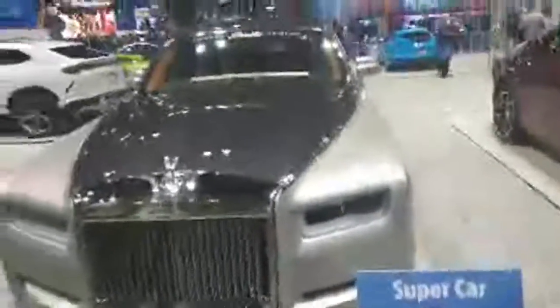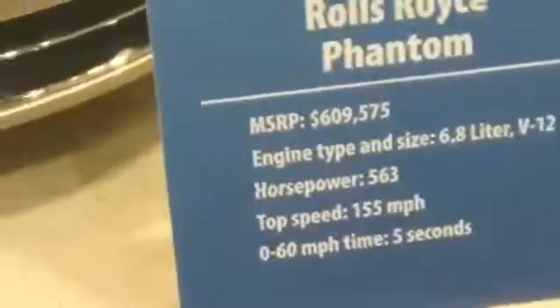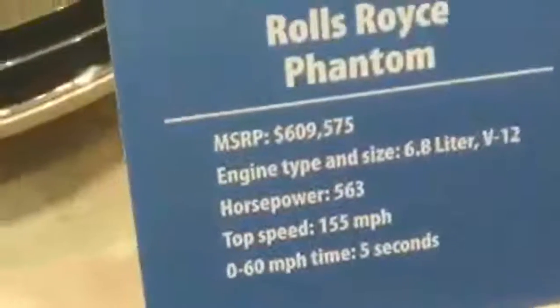And we got the ugliest Rolls Royce. This car is ugly as hell. Oh no, this is way uglier than the last one. I know. These are some of the ugliest cars ever.